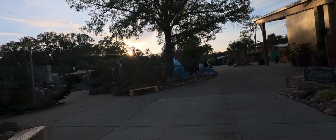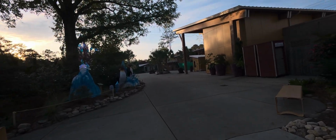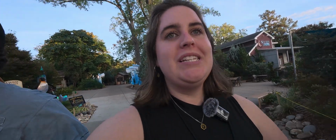The conference was great. I loved the conference. I got to learn a lot of stuff, got to see Dr. Childress, and it was just really fun. And I got to paint and do this little printing thing. But now we're just getting to free roam the aquarium for about 45 minutes.